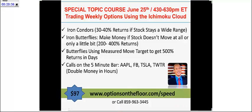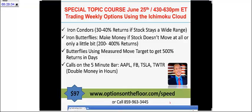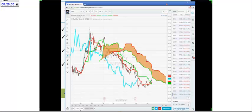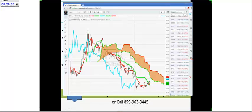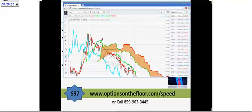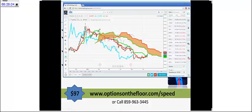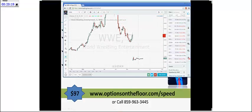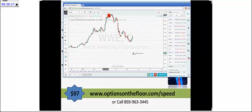Any stock, futures, or Forex you guys want, all you got to do is put it in right here, and I'll tell you bullish, bearish, neutral, where to possibly get in. WWE is nothing but a short, unfortunately. So WWE, simple and easy. Using the daily chart, it works best. It is technically a short setup here. There's nothing to do here in WWE.